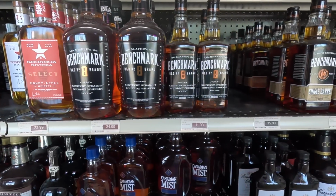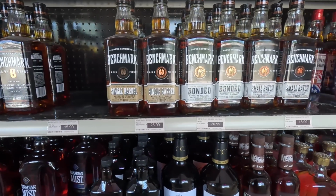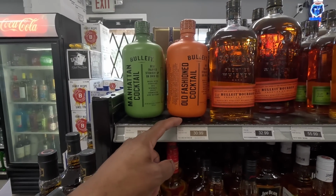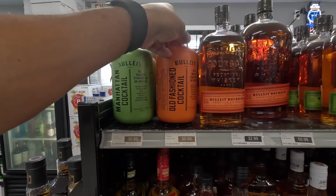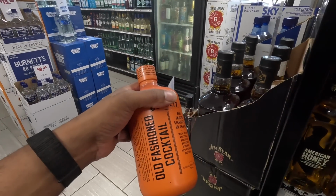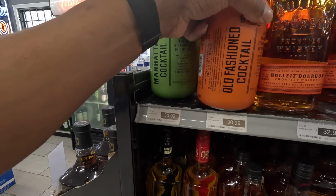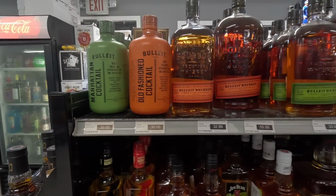Benchmark. We have the Benchmark single barrel, bonded, small batch. We have the Bullet old-fashioned cocktail. Now, I do have this one on my shelf, and really all you have to do is add ice cube and a cherry, and if you want a smoked old-fashioned, just smoke it. And I think they are pretty decent, to be honest with you, especially if you don't want to make an old-fashioned, just being lazy. That is a good choice. Bullet.